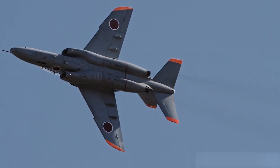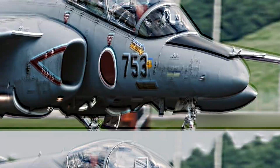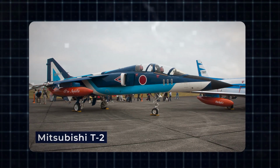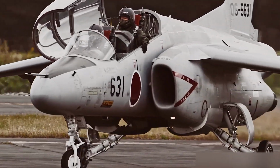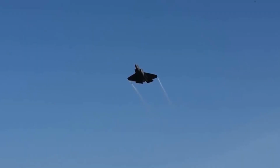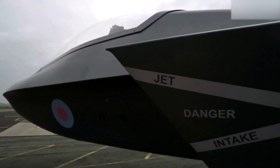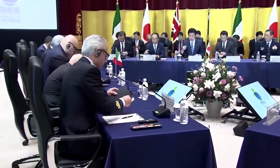Though the T-4 performs well at subsonic speeds, it's considered an intermediate trainer. It was designed to replace older jets like the Lockheed T-33 and Fuji T-1 and to take on some of the faster Mitsubishi T-2 training roles. However, the T-4 is starting to show its age. It's no longer suitable for training the next generation of JASDF pilots, especially those who will go on to fly advanced aircraft like the F-35 stealth fighter and eventually the new sixth-generation fighters being developed under the GCAP, or Global Combat Air Program, with the United Kingdom and Japan.